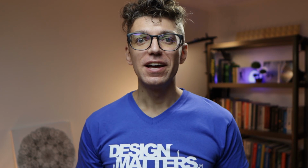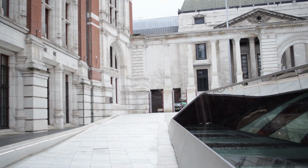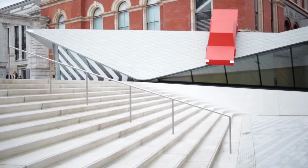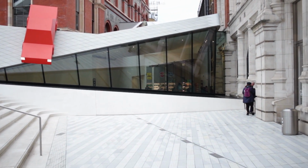Great architecture, just like a great park or an exciting pedestrian street, feels so natural to the environment, so well nestled that it transcends time and feels like it's been there for, well, forever. Well, this is exactly what the side entrance at the V&A feels like.